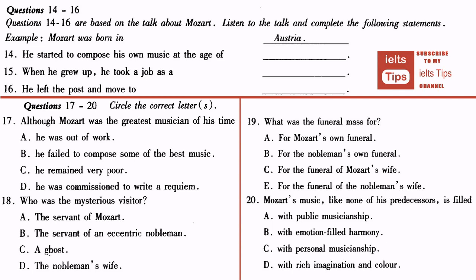Mozart was unique in that he composed music in his head. While he would be writing down one piece, another would be developing in his mind. Part of Mozart's greatness and eternal appeal is that, like none of his predecessors, his music is filled with emotion-filled harmony, personal musicianship, effortless handling of technique, rich imagination and colour.